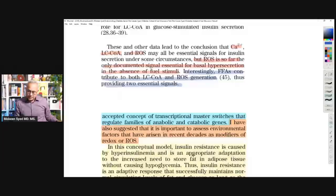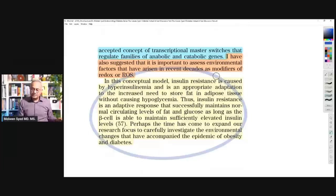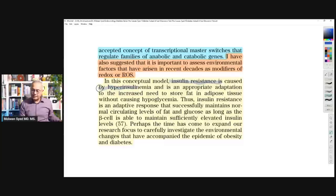So this is the last part of it. In this conceptual model, this is her conclusion. Insulin resistance is caused by hyperinsulinemia and is an appropriate adaptation to the increased need to store fat in adipose tissue without causing hypoglycemia. What is she saying here? She's saying, if we have more insulin, as I said before, that would cause more glucose to be pushed in the cells. That would cause hypoglycemia and hypoglycemic outcomes, which can be pretty bad.